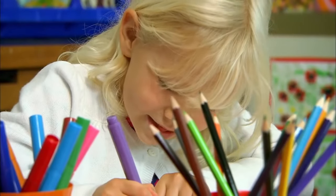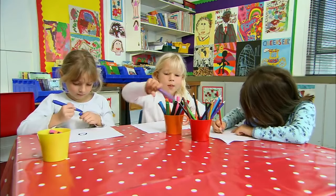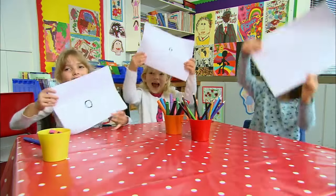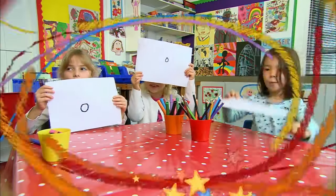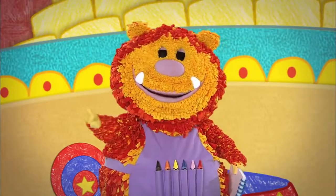Perfect! Great job, Grace. That's an excellent letter O. The letter O. Excellent job, Squigglers. Well done.